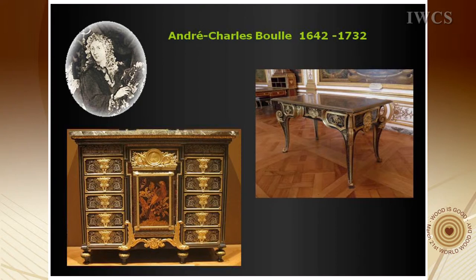So André Charles Boulle was a French cabinet maker who is generally considered to be the preeminent artist in the field of marquetry. Cabinet maker of the king, he was the first of this time to apply gilt bronze to the furniture. He worked in the Louvre Palace under Henri IV, in Versailles under Louis XIV, and also under the reign of Louis XV.